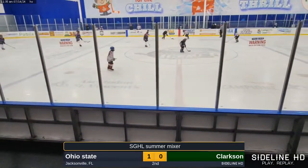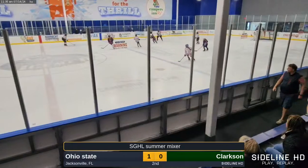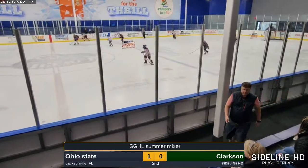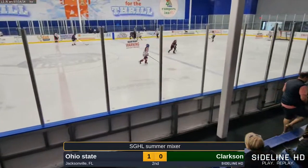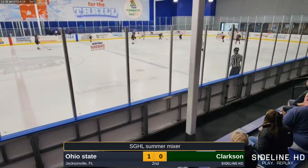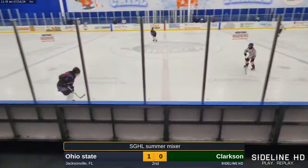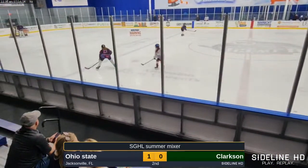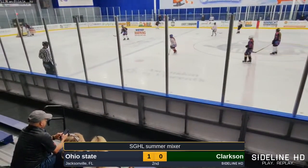Ohio State moves it up the far side. Trying to move past the defense. Playing wide, passes it forward. That is right to the Clarkson defender, who immediately turns it back out of the zone and to neutral territory. Ohio State turns it back around, plays it into the Clarkson end, moves forward with it, steps past one, drops it to the middle, but that is ahead of the forward, and it will come out of the zone to the near side. Number 21 passes it across.